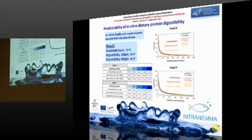This is the in vitro. Lots of numbers. Autohydrolysis is better for X compared with Y. Autohydrolysis means how many amino acids and small peptides it releases on its own, without any digestive enzymes. So that happens even if the fish does not have a digestive tract, without the action of digestive enzymes. Then digestibility. We check 10 days and 20 days for the early stages. And at 10 days, X was better than Y. It's exactly the same like what happened with the first measurements at 35 days in the in vivo experiment.